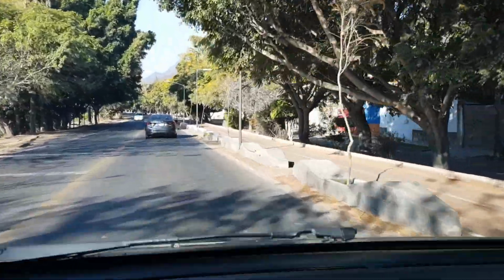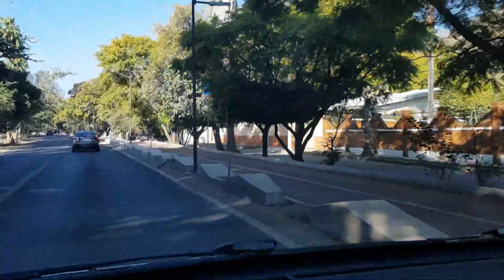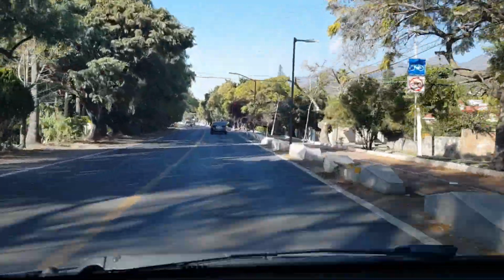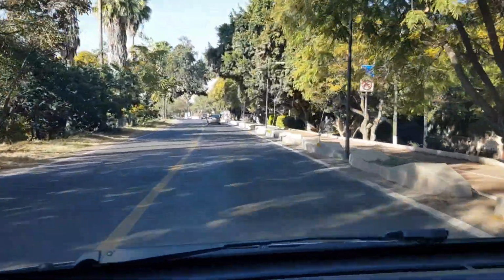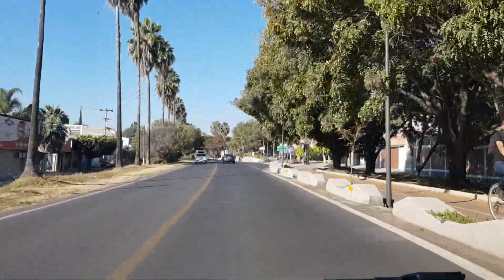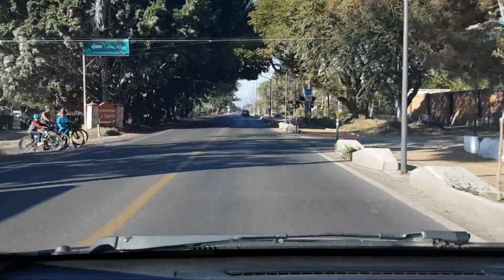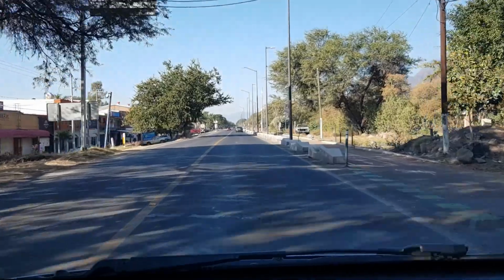Next community coming up on the right here is Villanova. Villanova is a gorgeous little community. Just a few square blocks. Also has beautifully tree-lined streets. And we've entered Rancho del Oro, and we're exiting Ajijic now. We've gone to the edge of the town, edge of the village.